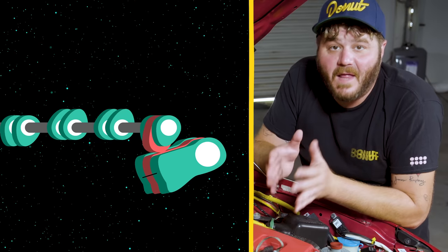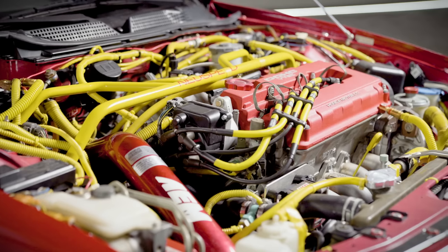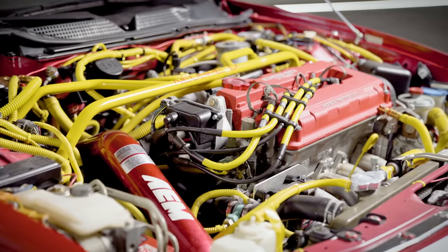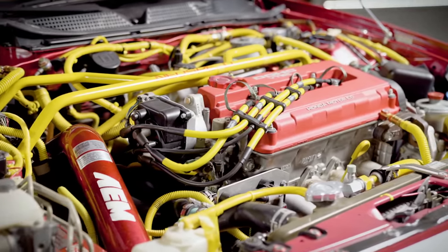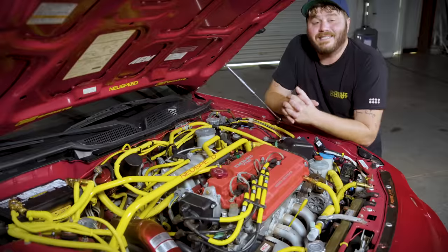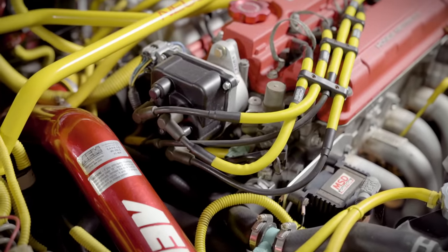VTEC engines can change their cam profile on the fly, which unlocks more power as the revs get higher. But this engine ain't stock. It's got an AEM cold air intake, which feeds air into the oversized throttle body. That's more power, baby. On top of that, it's got a Type R intake cam for even more power, baby.